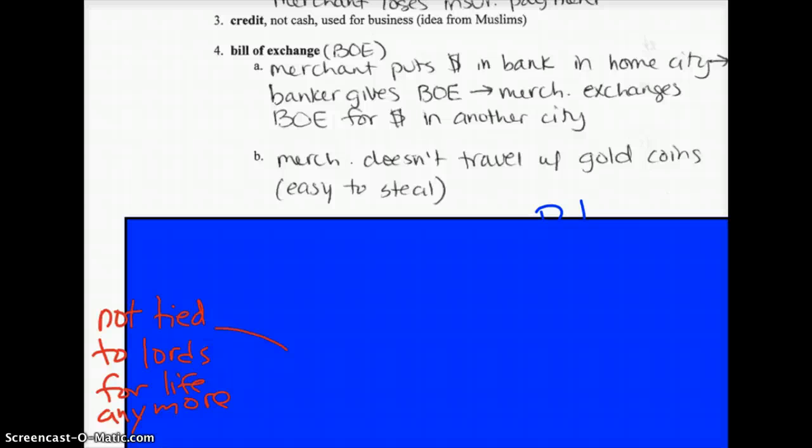That might happen if you're traveling with gold coins and not a bill of exchange. They're out to get you. Demons closing in at every side.